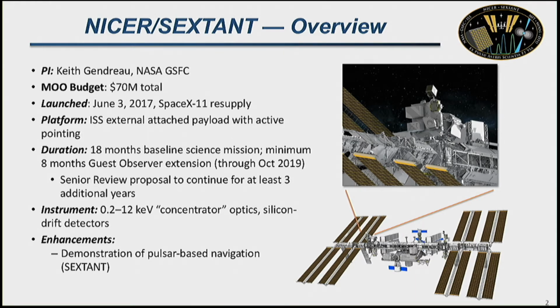And in addition to its primary mission, which was sold to the NASA Science Mission Directorate to do astrophysics, of course, it was also partially funded by the NASA Space Technology Mission Directorate to do a demonstration of an applied engineering topic, which is using X-ray pulsars for spacecraft navigation. And this is the perfect instrument for demonstrating that capability, and that worked really well. I'm not going to talk about that, but if anyone's interested in the navigation aspects, I'm happy to talk about it either later or alone.